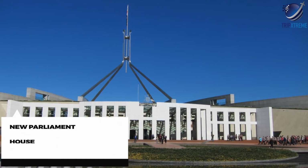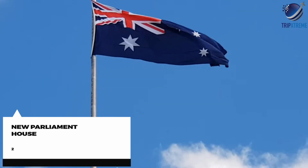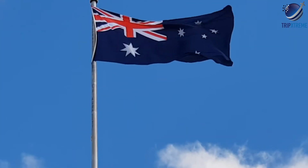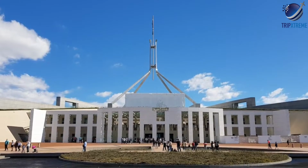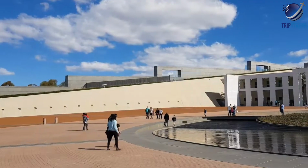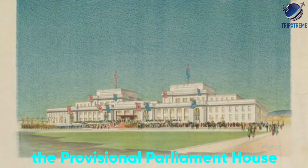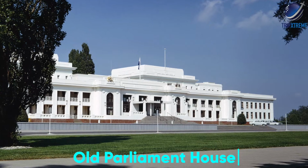And now at number 2, New Parliament House. The final fulfilment of architect Walter Burley Griffin's vision for Canberra in 1912. New Parliament House is a marvel of modern architecture. The boomerang-shaped structure nestles comfortably into Capitol Hill and was designed to replace the provisional Parliament House at the base of the hill, now known as Old Parliament House.